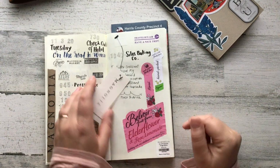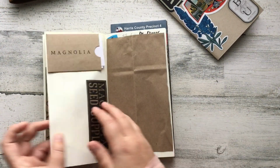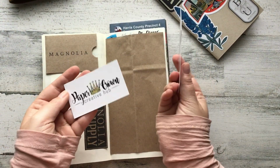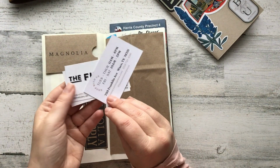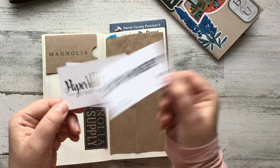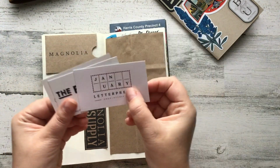and then I have a tag from a shirt that I bought, and some of the labels from the drinks. And it's really easy to collect things from all the places that you go. Business cards are especially easy, but this was the paper store that we went to, January Letterpress. I really love this place. The Findery was super cute, and then Paper Crown, which is actually a scrapbooking store, which I thought was fun.